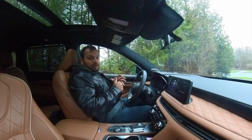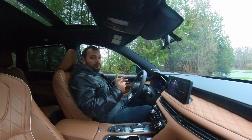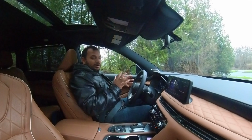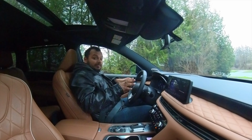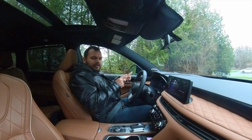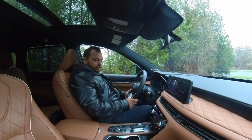Now behind the wheel of the 2024 Infiniti QX60, so let's get the numbers out of the way. This has a 3.5 litre naturally aspirated V6, produces about 290-295 horsepower, does not have a CVT, which is really cool, has the 9-speed torque converter, which the Pathfinder also had, which we drove a few months back. So let's see how this SUV drives.